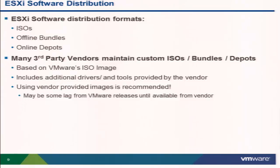Now, that said, if I've installed my host with an image from HP or Dell and suddenly VMware comes out with a patch, do I need to go to HP or Dell or whoever to get that patch? Not necessarily. I can use the VMware patch and apply it, because the patch is going to patch VIBs that VMware provides. So I hope that helps you understand the different formats that you can download the software in, and why they're there. Feel free, if your vendor provides that image, to use it.